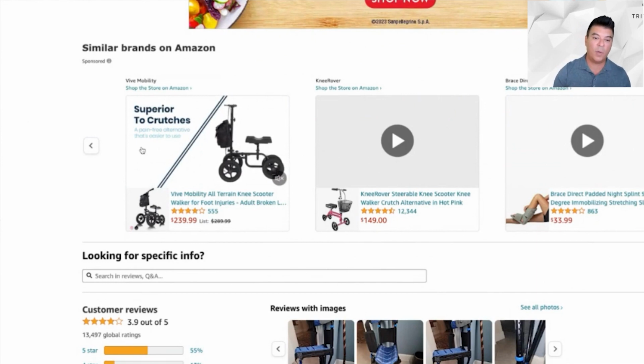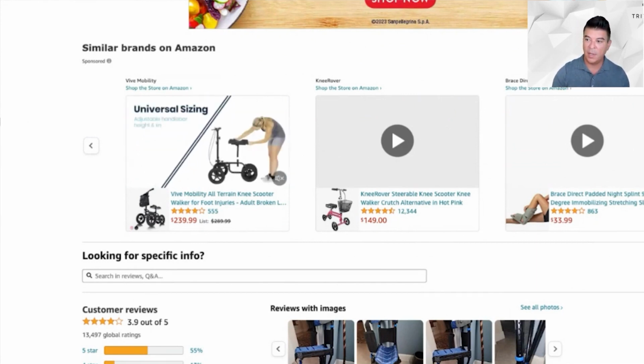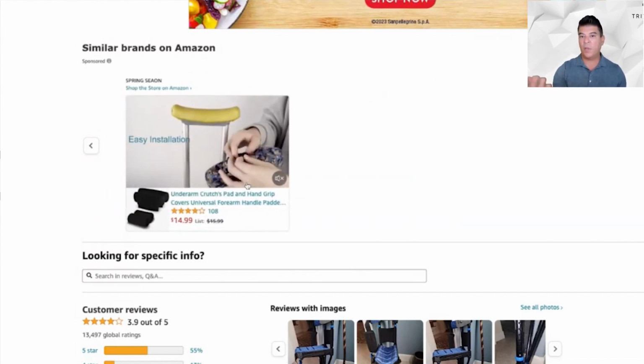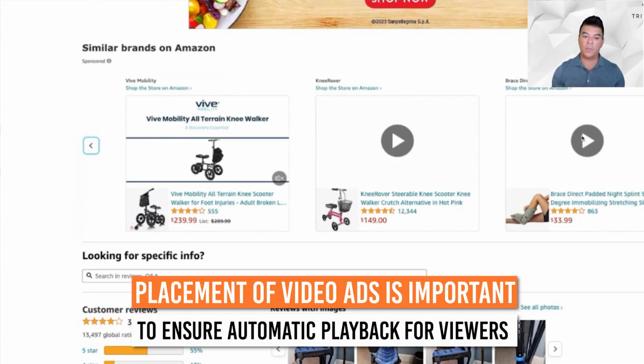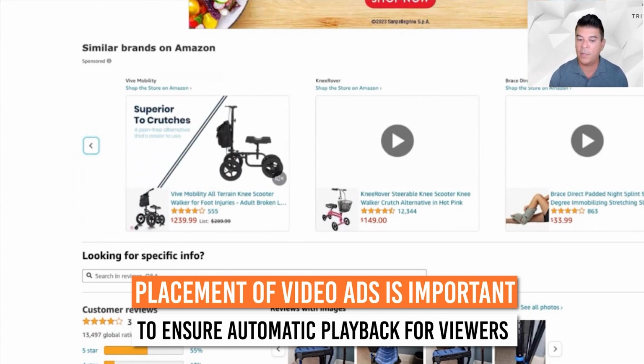It looks like the first one plays automatically. So obviously placement is super important. It looks like there's even 2 pages, right? So it looks like the first video plays whatever it is on the page. So this is your opportunity again to have videos in a very powerful placement. It is a little further down the page on the product detail page.